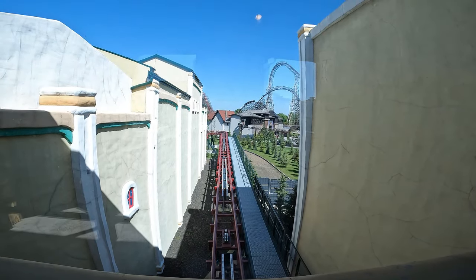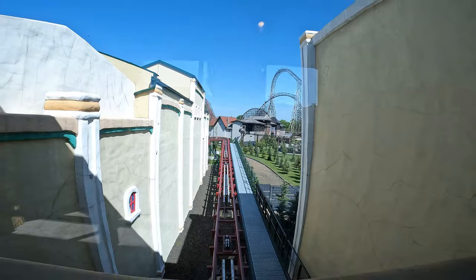And we have a little bridge that goes over the track there. Oh, look at Zadra in the background. Heading down into the mines.